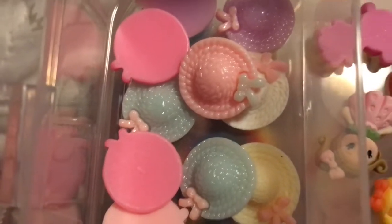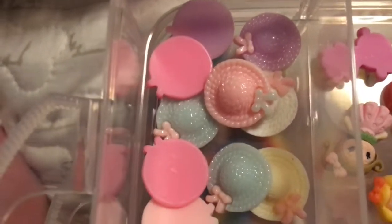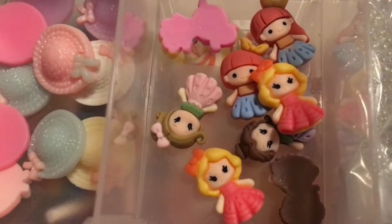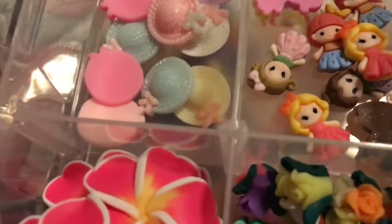And then I got some little hats. So I don't know, some kind of country little girl. I don't know. We'll figure out something. And then here's some little cute little characters. If I decide to make something, I can put them on there as an embellishment. And then look at this.